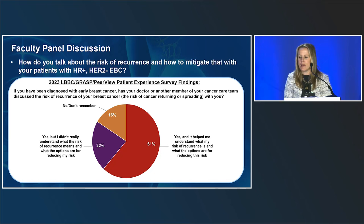22% said yes, but I didn't really understand that risk of recurrence, and 16% said no, I don't remember. And I think risk can be particularly hard for patients to understand. Well, what is a 6% risk benefit? Any tricks, Kamal, of how you explain this to patients to make it a little bit more actionable?